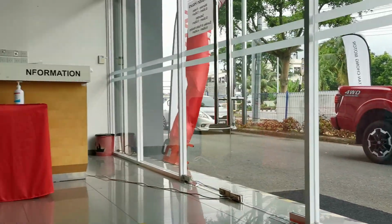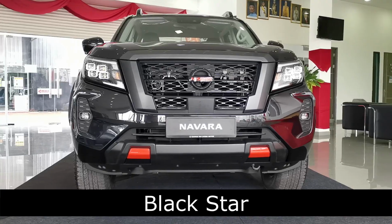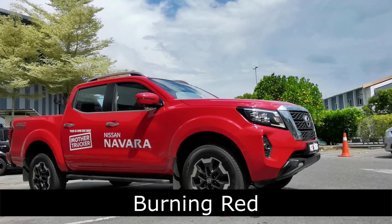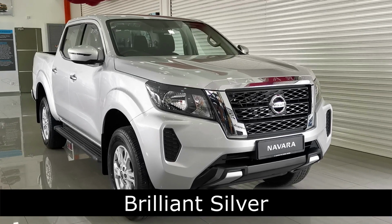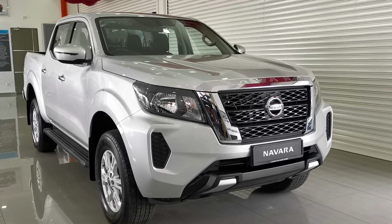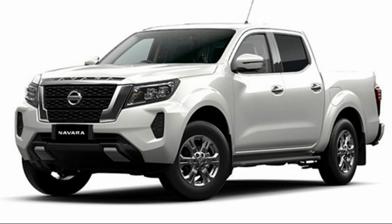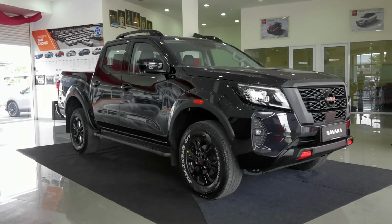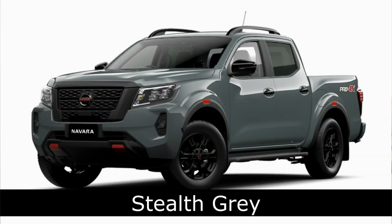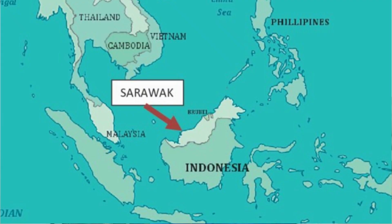In terms of color options, all models of the Nissan Navara can be had with Black Star as well as Burning Red, while exclusive to the VL, V as well as SE models is this nice shade of Brilliant Silver. The top of the range Pro 4X also gets its own exclusive colors in the form of Stealth Grey as well as Pearl White.